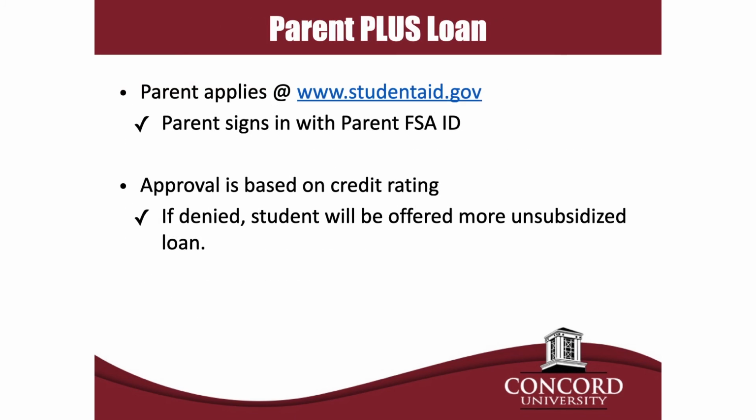If you have a remaining balance after all of the free aid and your direct student loans, a parent can apply for the Parent Plus loan. Parent loans are in the parent's name and do require a credit check. If the parent loan is denied, the student can be awarded additional unsubsidized loans to help with the balance as well. So the parent would apply at studentaid.gov and sign in with the parent FSA ID, and then just fill out the application. If the parent is approved, then they would go on and do the master promissory note while they were in there.